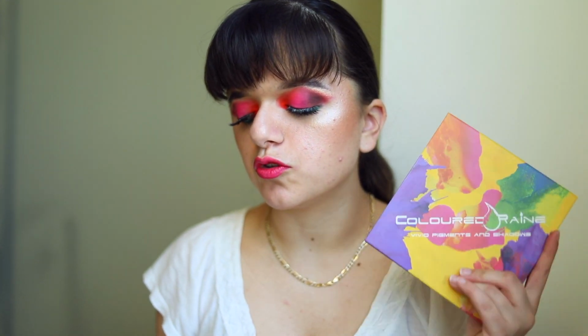You guys know that I use it all the time. This constantly inspires me. I love it so much. I think it's amazing, and the formula in here is so good. The colors are so good. I use it in countless looks, countless tutorials, and I absolutely love and enjoy this palette to pieces.